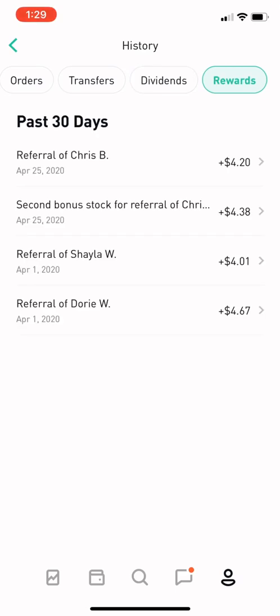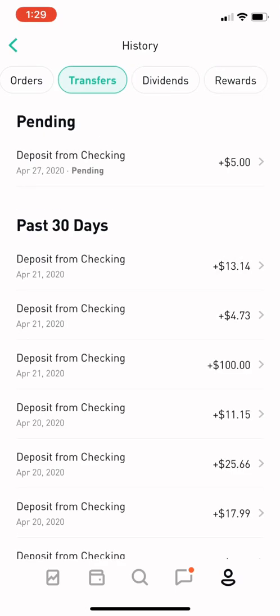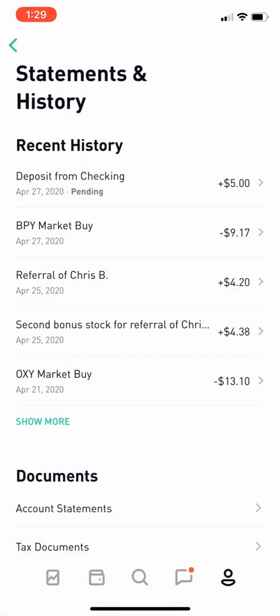Here's your rewards. This is people that have joined me on the app. You got your transfers, your orders put in, so on and so forth.